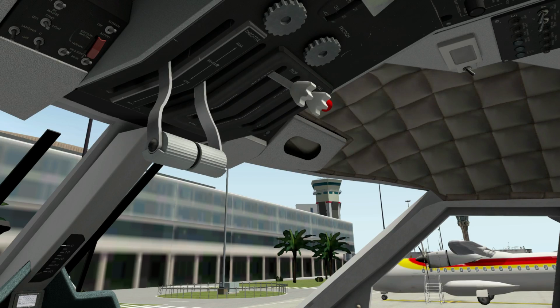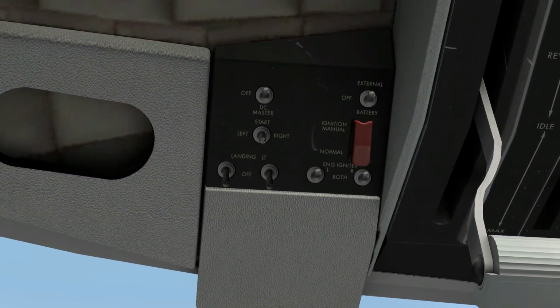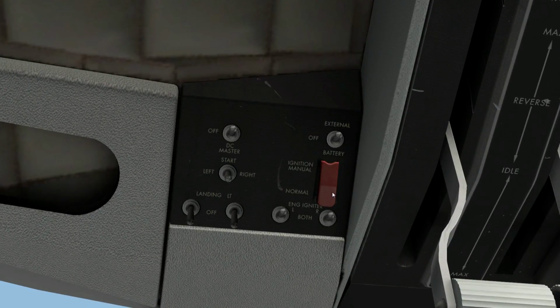But you know, like I said, if this was done as a side project for Rob, then I think that is still a pretty good job overall. So we've got our start switches, landing lights, ignition switch. Not everything is modelled here, like this cap, this safety switch here doesn't open.